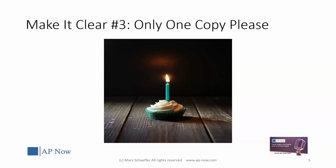And the way to make sure that they do this, by the way, is to pay them on time. Because many of your vendors will be using an automated system, and once your payment is a few days past due, it automatically sends out another invoice. And it's cheap, it's easy for them to do, so make sure they understand you want one copy, and you'll pay them on time.